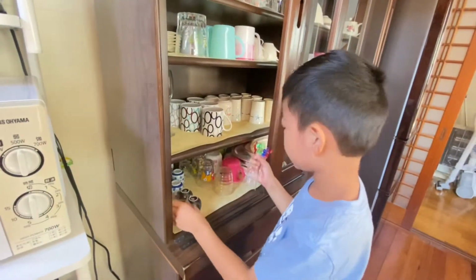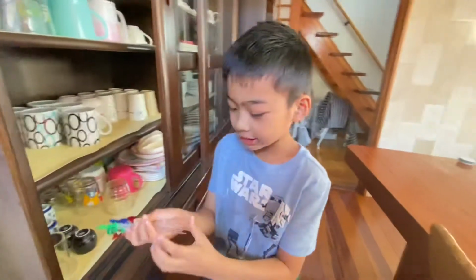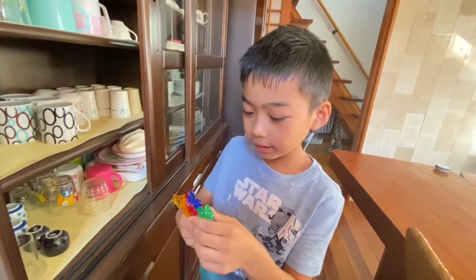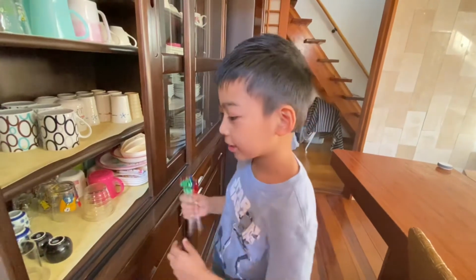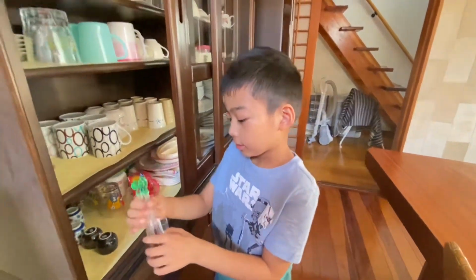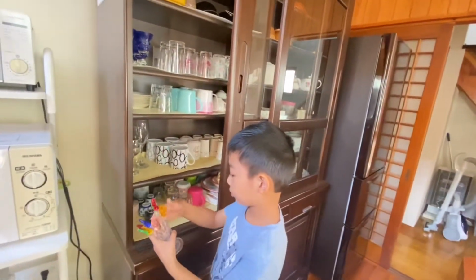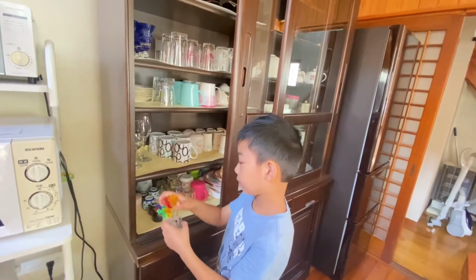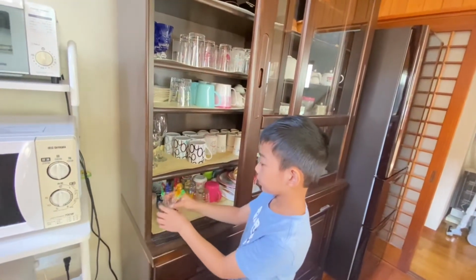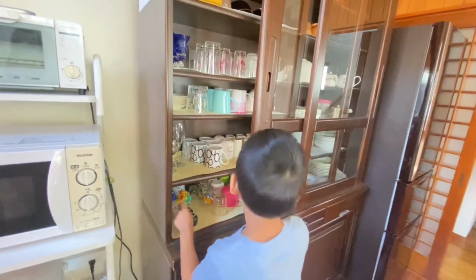It's plastic. It's like a cheesy thing. Oh, it's like candy. I'm not gonna eat this thing. Candy. Cousin is gonna eat that because he's a 3-year-old. He thinks it's like a candy. Oh, okay.